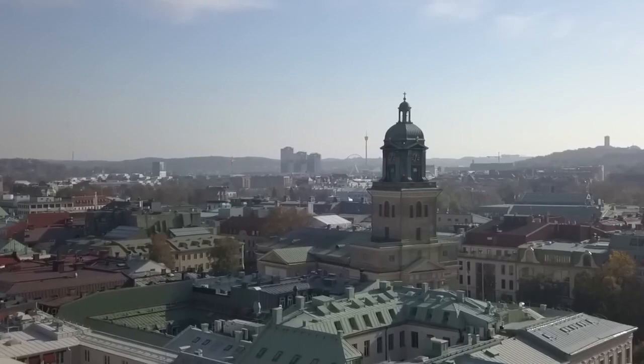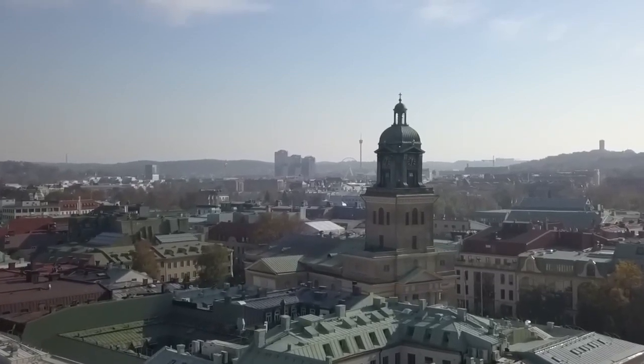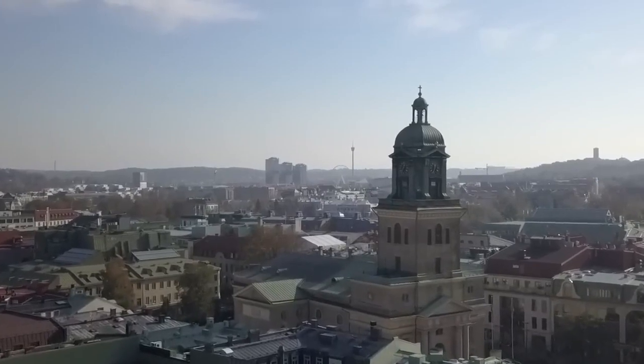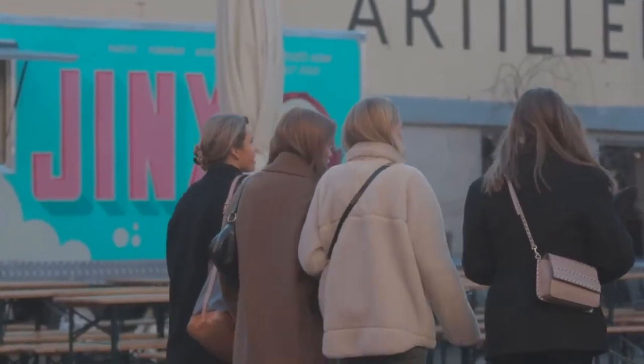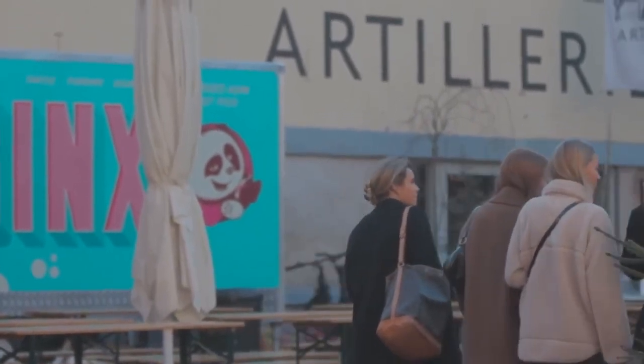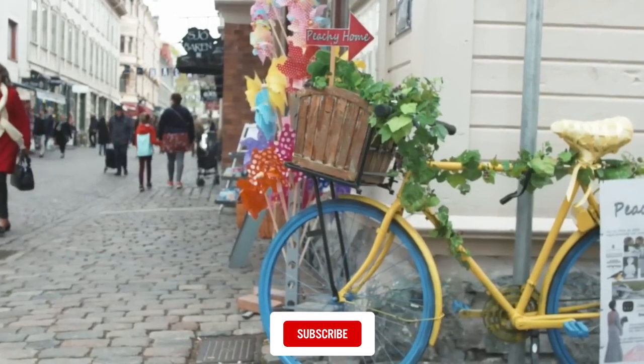But they have seen elsewhere. Big money and major developments don't always turn out the best for the locals. So what is Gothenburg doing differently? Well, right from the start, the Gothenburg development strategy sought to encourage business growth while also specifically keeping livability at the very top of the agenda.